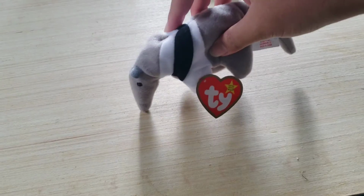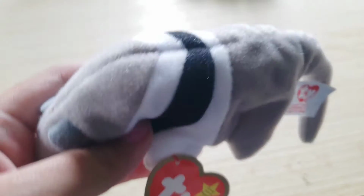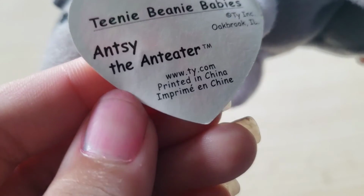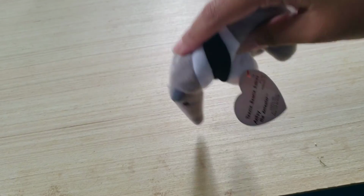It's eating the ants right now. So it's gray. I thought it was a skunk at first. White, black, and white stripes. It's gray. His name is Ant, the Anteater. Oh yeah, it was great.